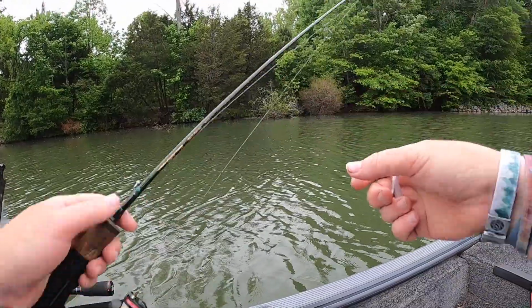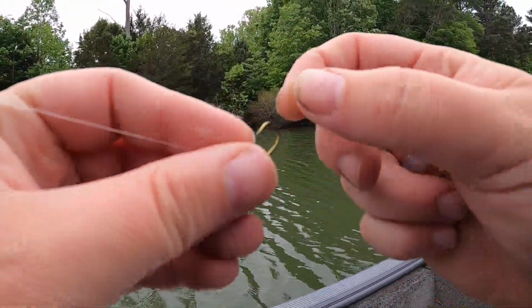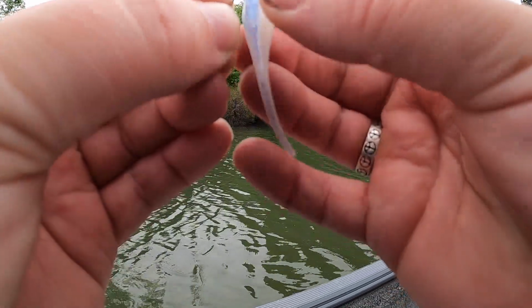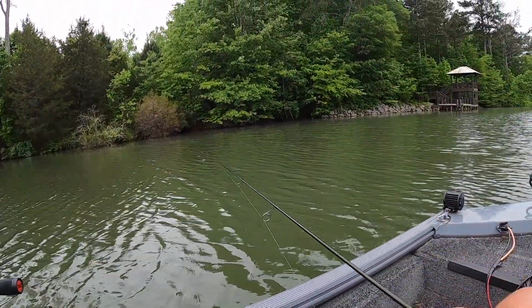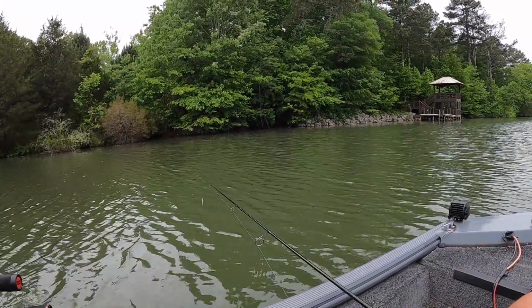Alright, guys, got the trusty ultralight. I'm going to throw just a little Bobby Garland. We're going to see what we can catch around these docks. May fish these docks too for bass. I may throw a little topwater around. And with the conditions we have today, moving bait might work pretty good.